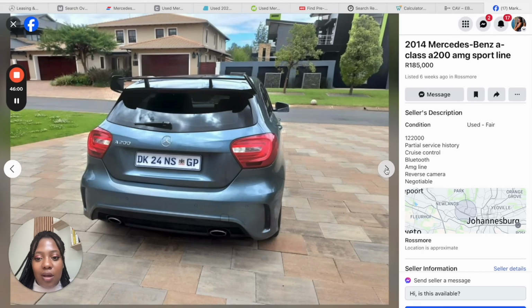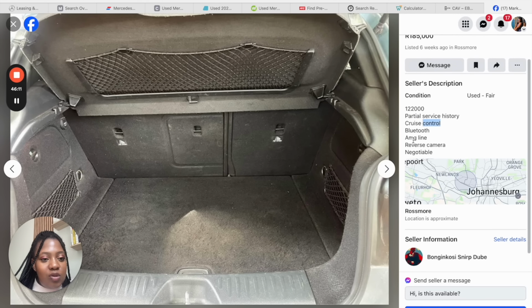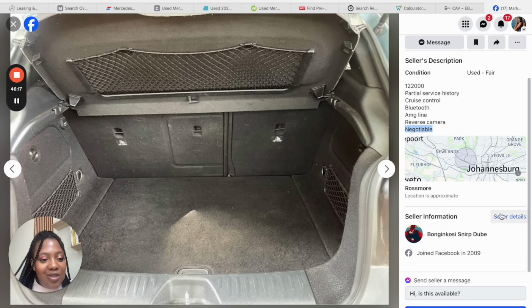This looks like a nice car. Okay, not leather, old dashboard, partial service history, cruise control, isn't that kind of normal for AMG line? Okay, I'll give you that. It's being sold by Bonke Nkosi. Negotiable, where we can talk.